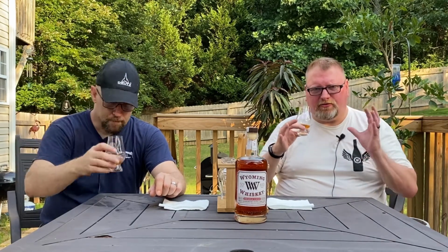So the oakiness and everything kind of gives way, and then there's this wave of sweetness on the back end that just lingers. That's actually really well balanced. I really like the way the different flavors play together. They're not fighting for your attention, they're very complementary.